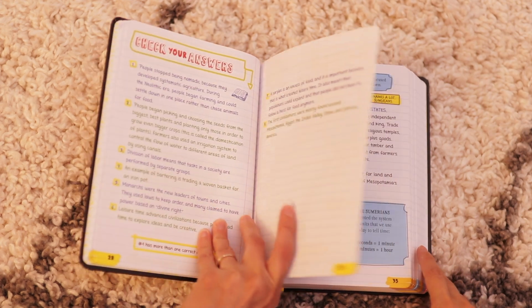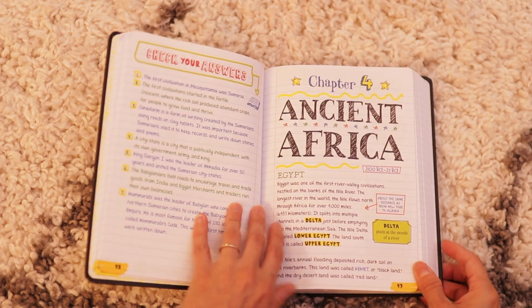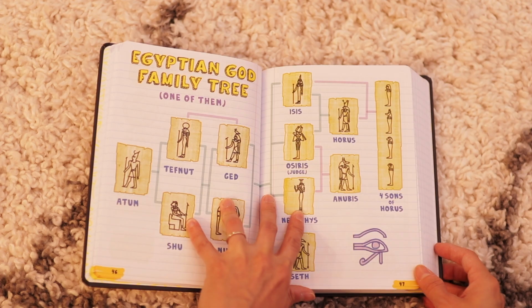I'm also considering doing an interactive notebook for these subjects as well. So I'll have her grab a notebook and either split it in half or do 2 separate notebooks to do that. The last thing that I want to share with you is a goodie.